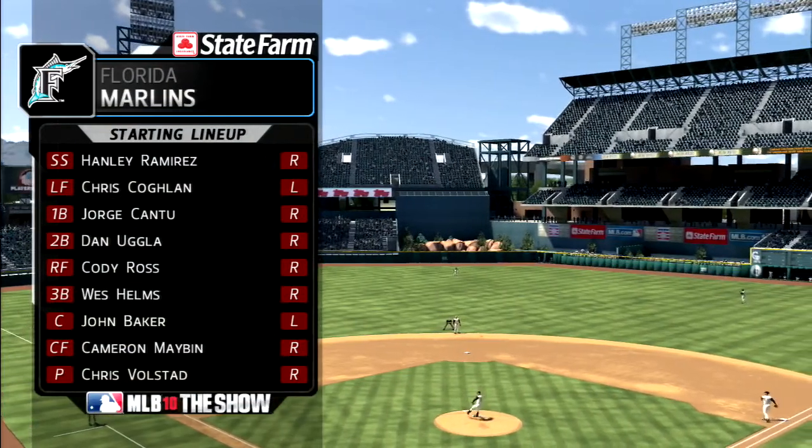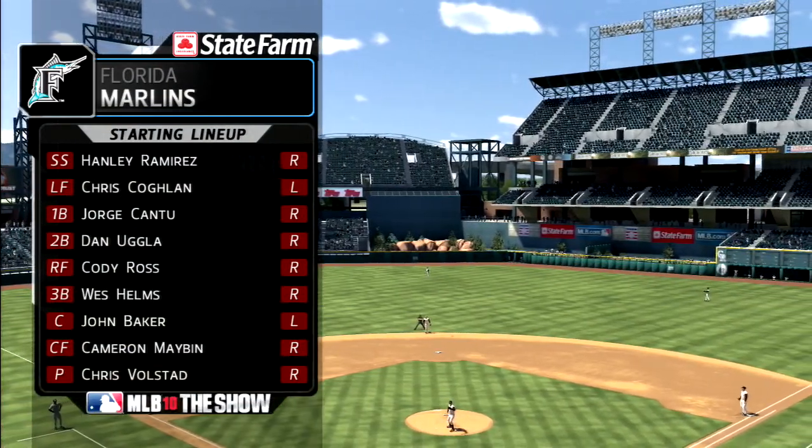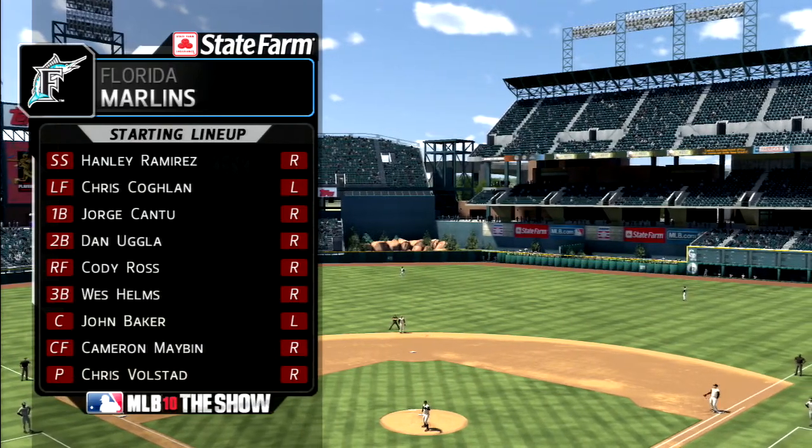All right, Dave, thanks. Rex will be along in a moment, but first let's check out the starting lineup for the visiting Marlins. It's brought to us by State Farm.